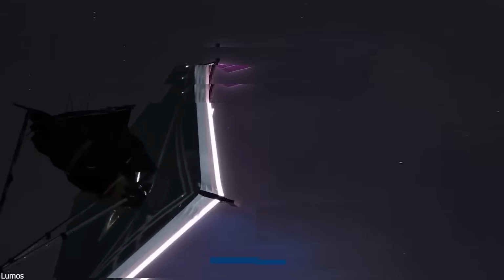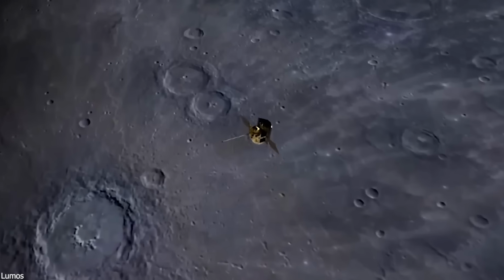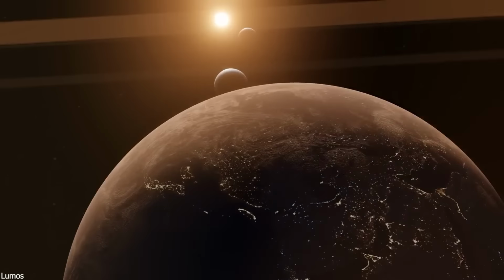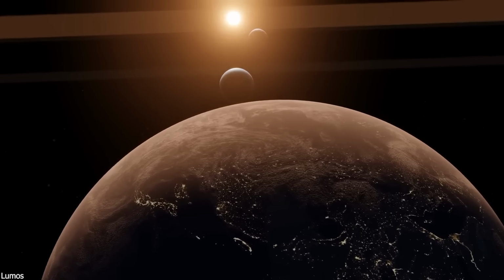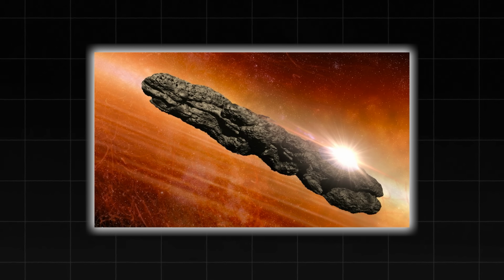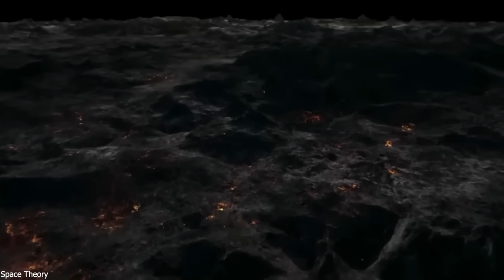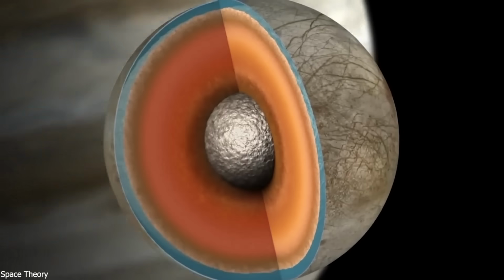Yes, we expect James Webb to make great discoveries. We expect that. In October 2017, the astronomical community was captivated by an unprecedented discovery. An object from another star system passing through our solar system at remarkable velocity. Named Oumuamua, Hawaiian for scout or messenger, this peculiar visitor has become the center of scientific fascination and speculation.